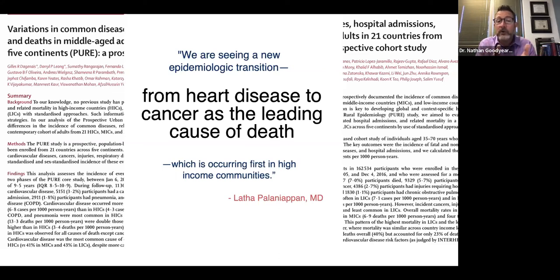So we're seeing a new transition in epidemiology as it relates to cause of death. No longer is it heart disease, but cancer is a leading cause of death in high-income countries. So are we winning this war on cancer? No. And it's going to require us to recognize that data and then be able to move and pivot on that.